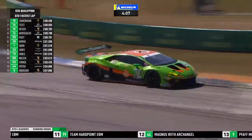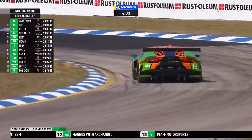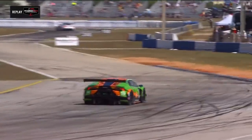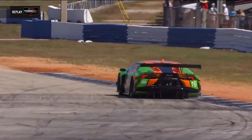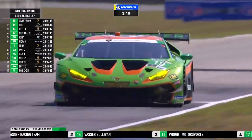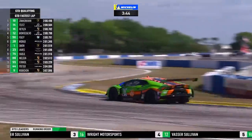Tim Zimmerman in that number 19 GRT Racing Lamborghini goes fast. It's a 2 minutes .498. Great lap by the German. Yeah, the green, orange and black car with a new driver in that car this weekend. He was right on the ragged edge at turn 1, exploring the outer limits of the track.